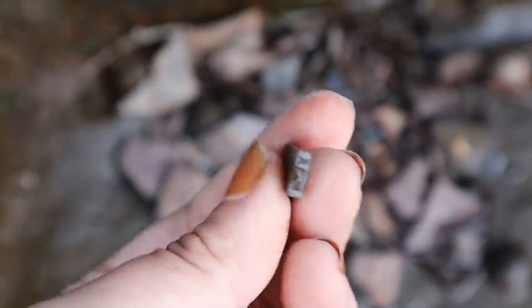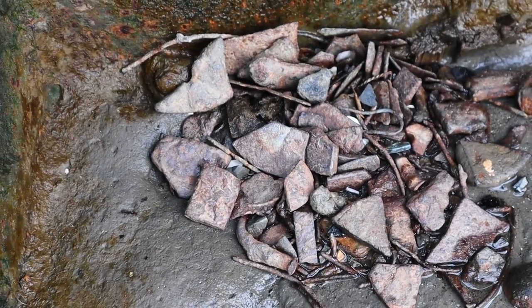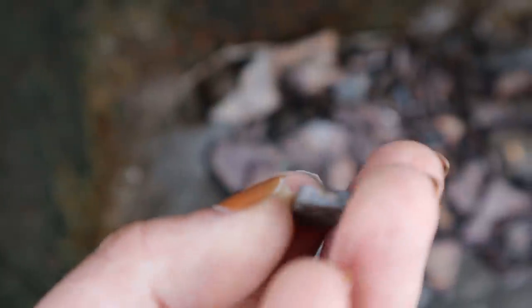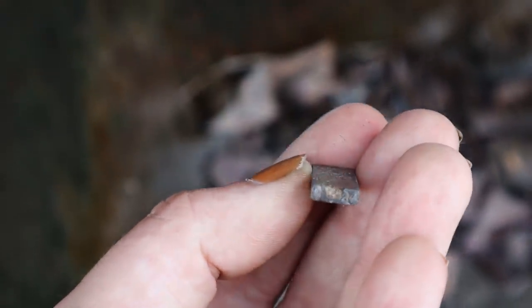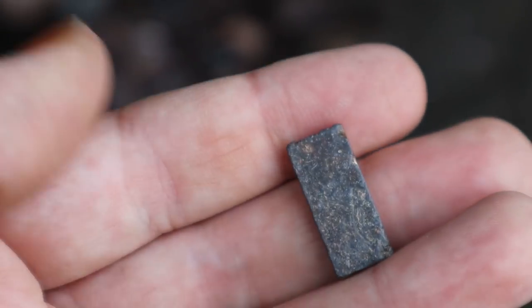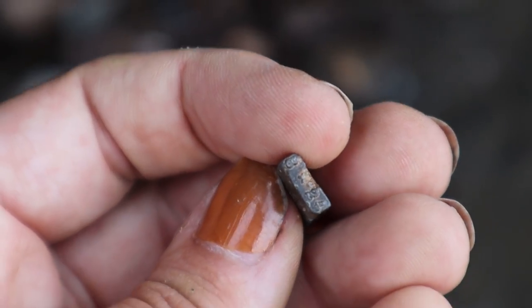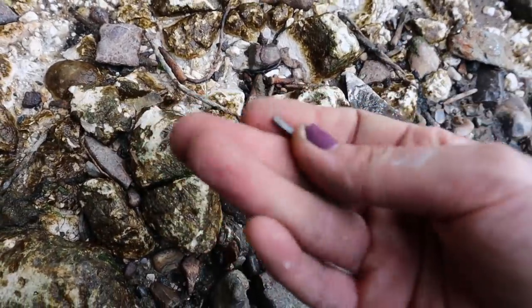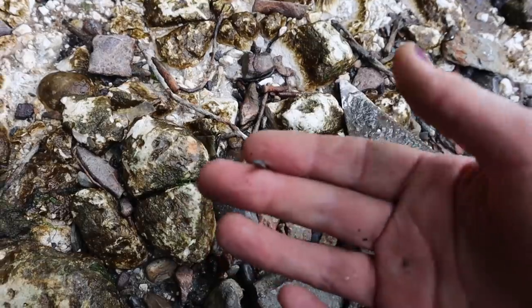This typeface, I assume it's typeface, but it says 8 times 24. I don't think it's 8x24 because the x is so much smaller. So that's unusual. I think that's letterpress, but I can't see what letter it is because it's so tiny.